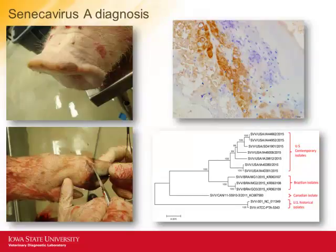So what tools do we have to make the diagnosis? For the clinical disease, when we have the vesicular disease, it is easy to do. We rely on the gross description and clinical presentation. We also identify the virus, so we use PCR. This is just one example.